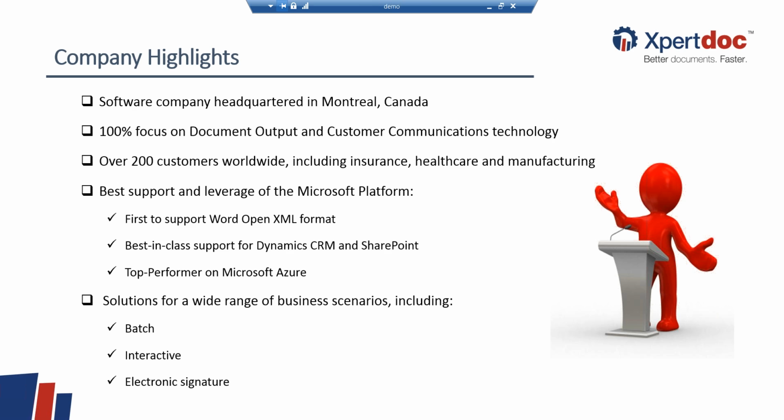Some of the things we'll touch on today and we cover throughout the year is the creation of batches of documents, whether that's 10, 100, 1,000, a million. Think of billing, many documents being created at one time, policy output, as well as interactive, where I may be on the phone working with the client, asking questions, sharing information, and creating a document on the fly. And at the same time, I think today we're going to talk a little bit about how we incorporate electronic signature into that solution. All these out of the box integrated right into Dynamics CRM.